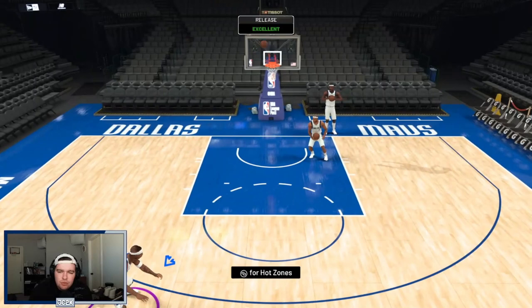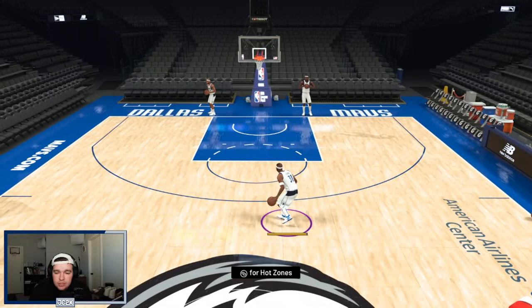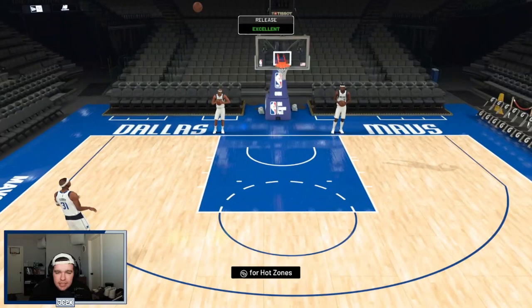I have not greened a shot with it yet. As I say that, of course, I miss. But I just mistimed it. His jump shot is super nice. That's the first thing I'll say. With the Hall of Fame Quick First Step badge, he's going to be able to burst really nicely. His dribble sticks are solid.